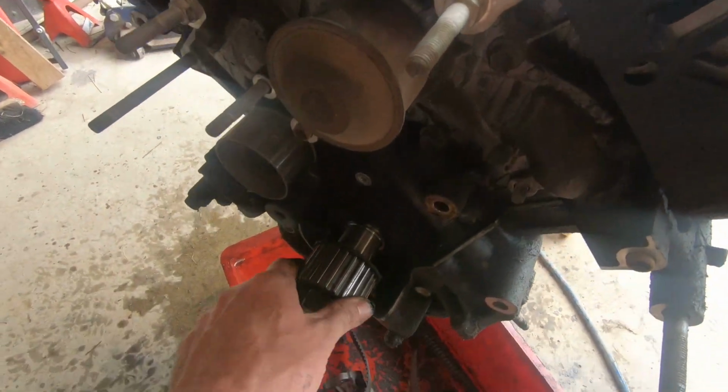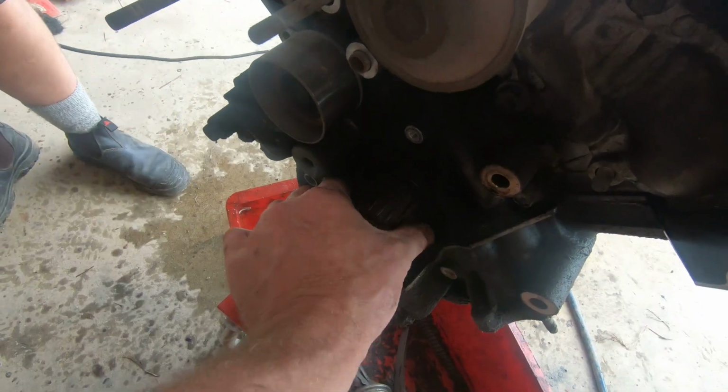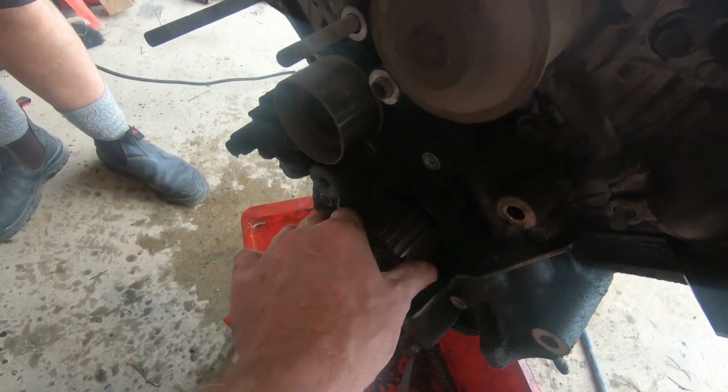Hey, and guess what? The front pulley for the cam belt just slides off on this one. Oh wow! You don't have to cut it. Where did you cut it?